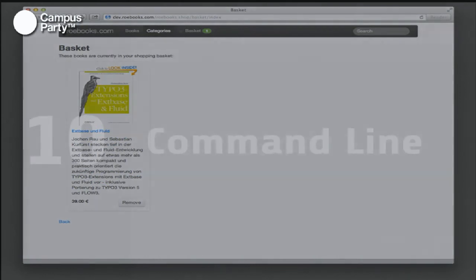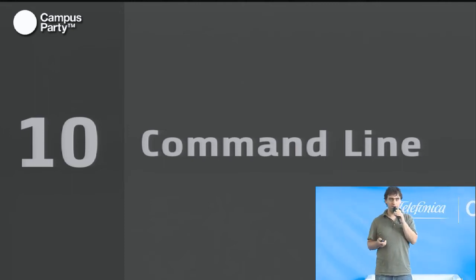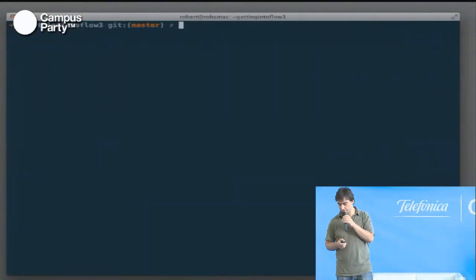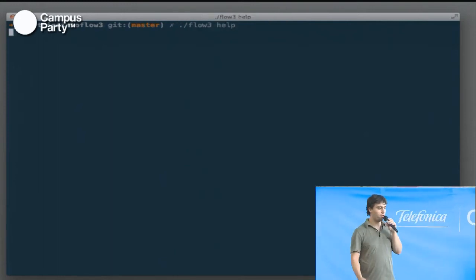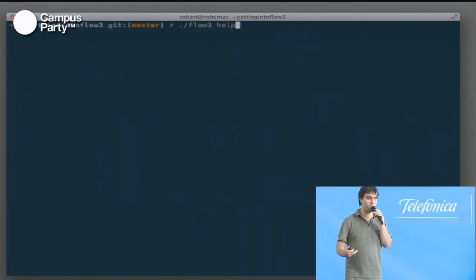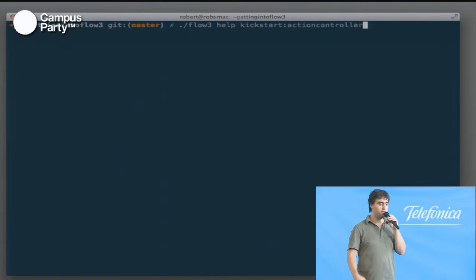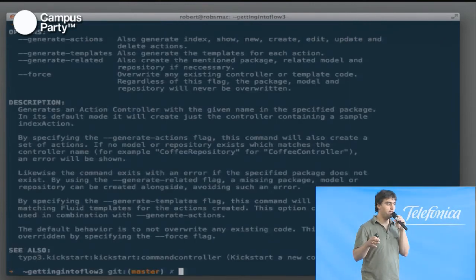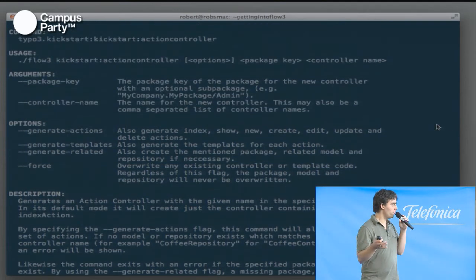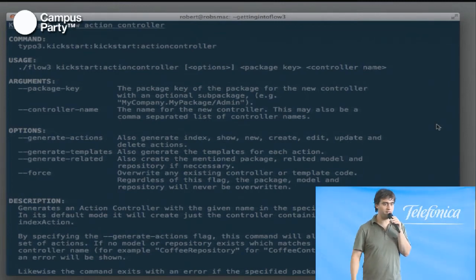All right, so the last quick topic would be command line. If you deploy things automatically or need to automate things, then you probably like to hear that Flow 3 has very powerful support for command line. Also for development, it's really helpful. So you get a help screen there, and then you can also get some help for some individual commands. This command here, kickstart action controller, is a built-in thing which allows you to quickly create a scaffolding for a new action controller, so you don't have to write the initial code all yourself. And you see, we try to make it really like any other Unix command with lots of help information.